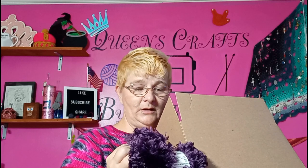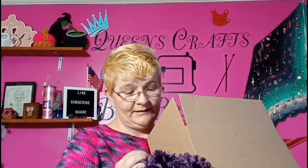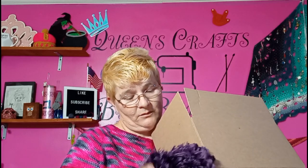And then we have two colors of the faux fur here. So I'm not going to go through the stats on both of them. I'll go through it on the first one here. This one is eggplant. It's a number 7 jumbo yarn. It's machine washable. Let's see. Gentle cycle. Dry flat. 100% polyester.